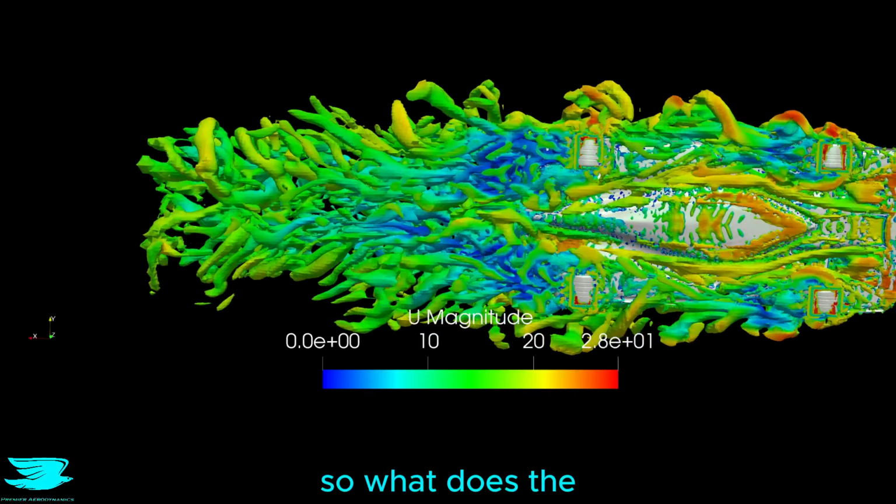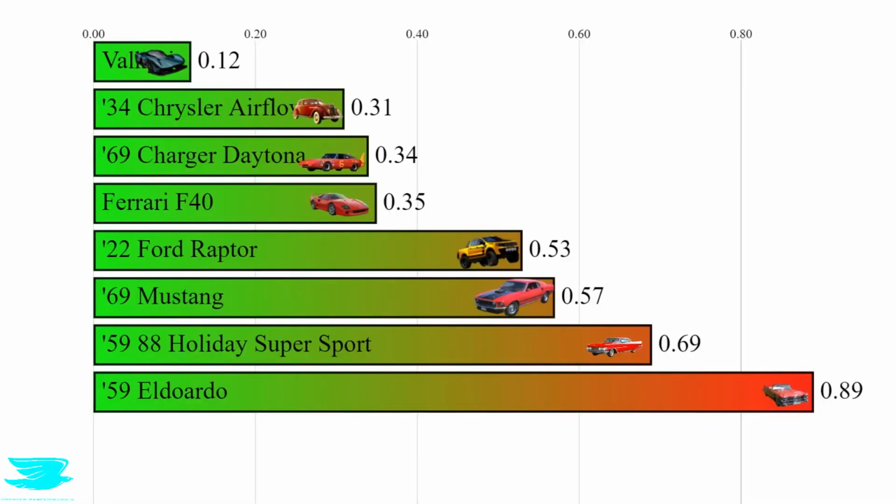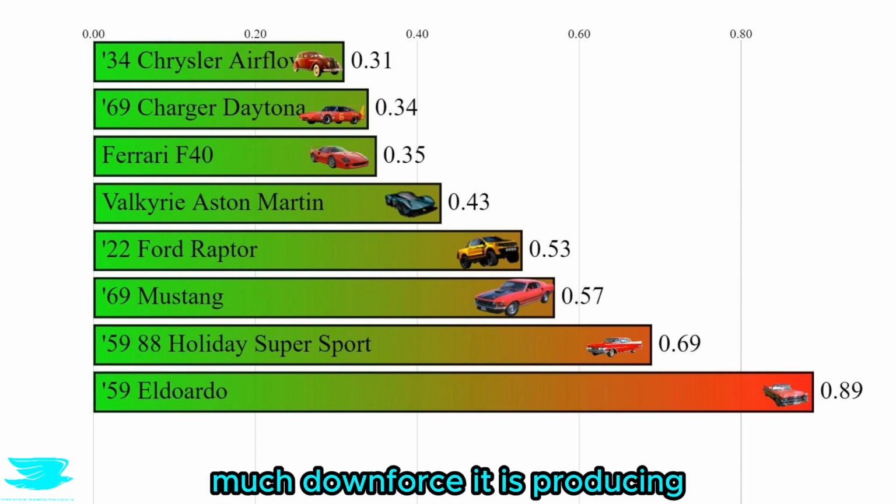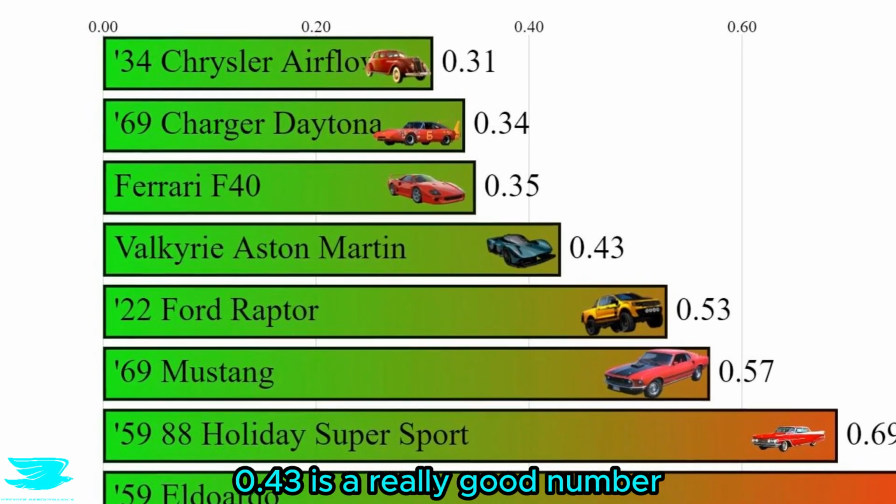Venturi region. So what does the drag coefficient come out to be? It comes in at 0.43, which may not seem that good, but considering just how much downforce it is producing, 0.43 is a really good number.